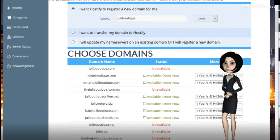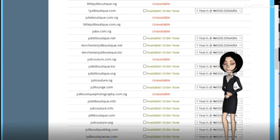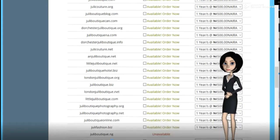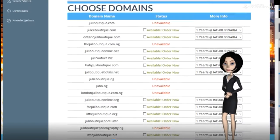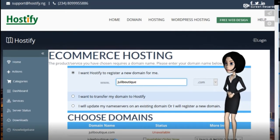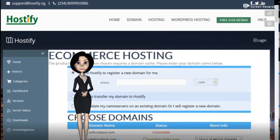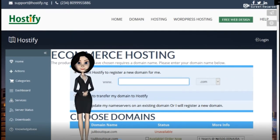Before we search for another domain name for your boutique website, you need to scroll down to see if you will like to use any one of the domains suggested by our system. Let's assume that we do not like any of the domains suggested by our system. We will continue to search until we find our perfect domain name. Let's try another domain.